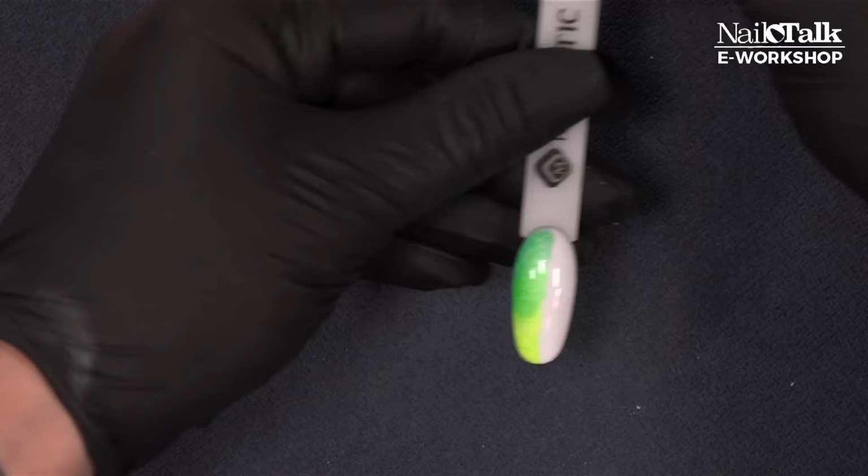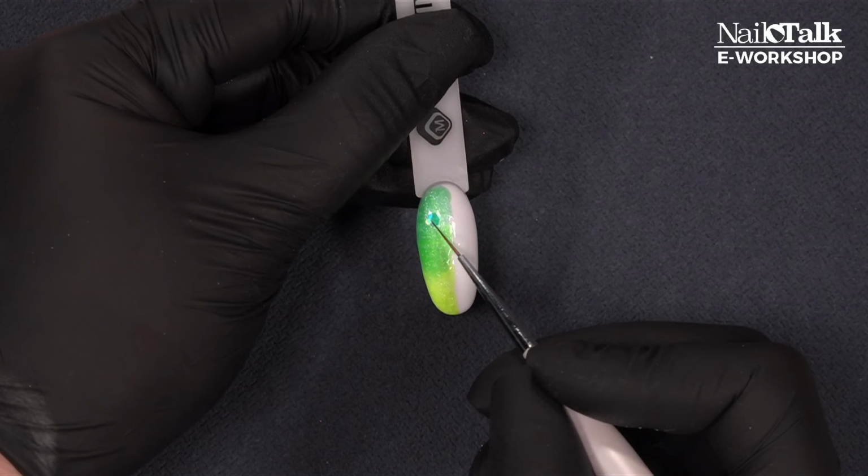Yeah, you are in love with Silvana's brush. Yes. Are you perhaps a little bit jealous? I am completely in love.